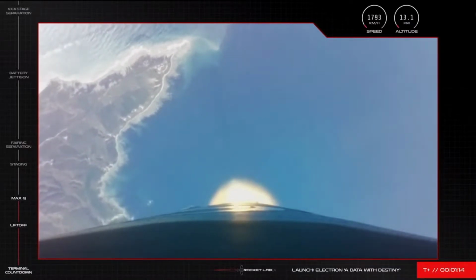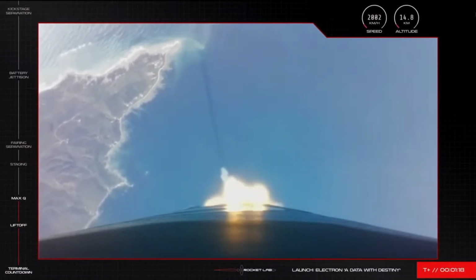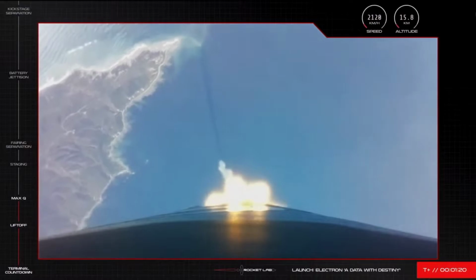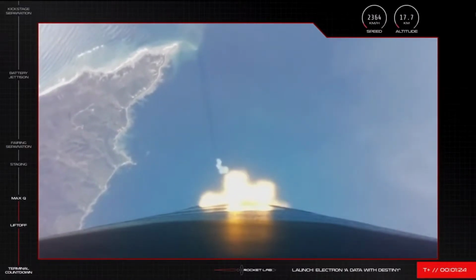Cleared max Q. There's the call out from Mission Control. Electron has successfully passed through max Q and is continuing eastward off the coast of New Zealand.